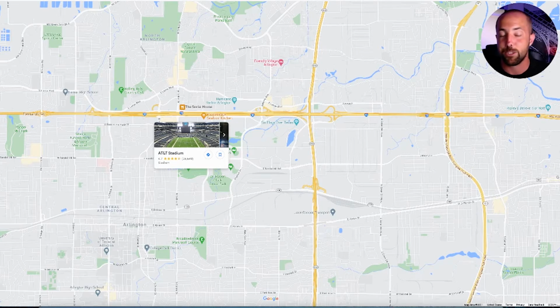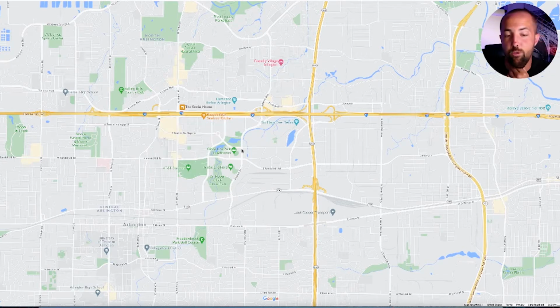But if you haven't been to a game yet, then you definitely have to check out the Cowboy game there. They do a ton of different events in here as well. So any chance you get really to go check out that stadium, or just go in there for a tour, go in the locker room and everything. Obviously a lot of fun. You definitely won't regret that.